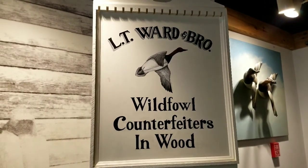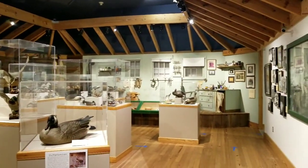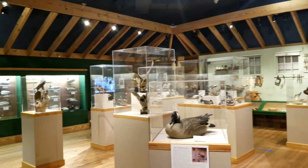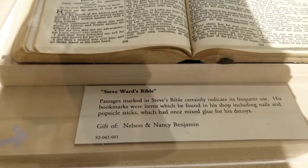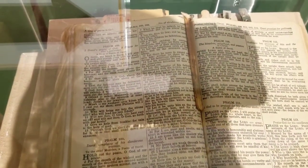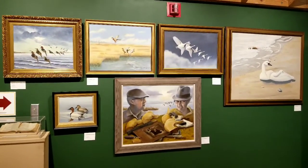So we're going to enter this room now. Now look at this room. It has some pictures on the wall. They have a lot of wood carvings and cases. Let's check this out. Sorry for the glare, guys, just the way the lighting is. There's some more artwork on the wall.